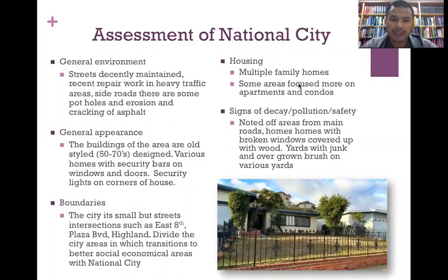For my assessment of National City, the streets are decently maintained with some recent repair to the areas on the main street. However, if you go off on the side roads, you'll notice there are potholes and faded paint on the asphalt, or erosion and cracking asphalt. The buildings in the area are from the 50s or 70s. Some of them have been redone completely, but you'll notice that there are security bars on the gates, on the doors, on the windows, and on the furthest part of the property.